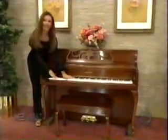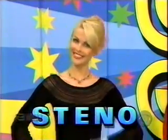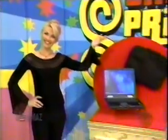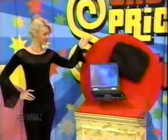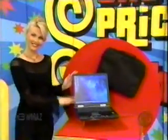Then if you take the word notes and mix that up some more, you get the word steno, which is something that you could study using this new laptop computer. This 800 megahertz laptop computer has an Intel Celeron chip and includes Windows Millennium. Small, sleek, and very portable.